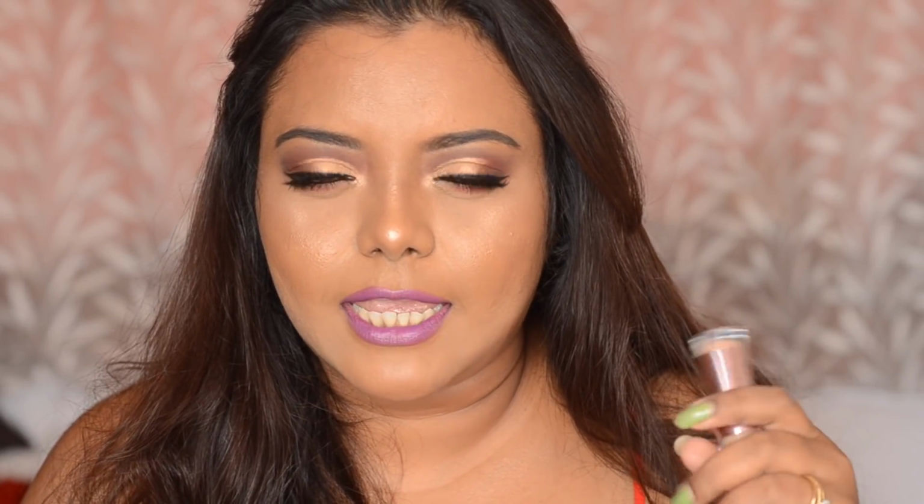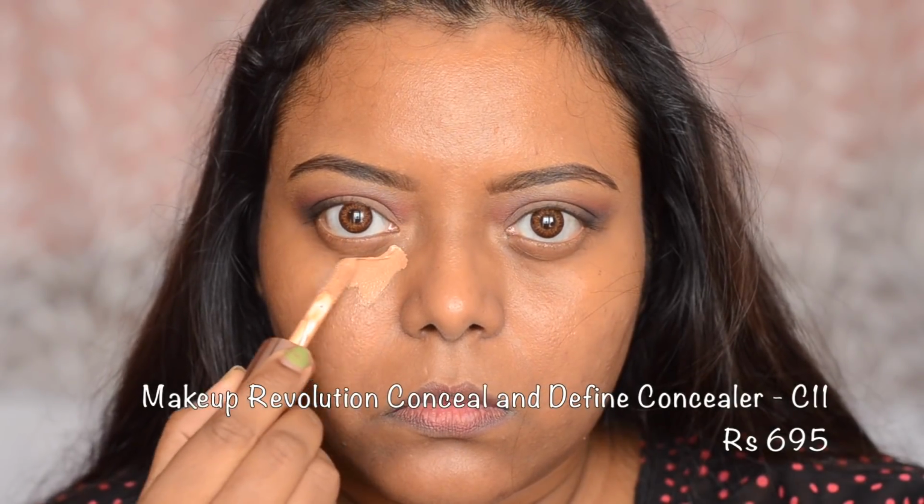Now I found this shade C10, C11 both, though they have mentioned it is a warm tone concealer, they are not really meant for Indian skin tone. In Indian skin tone you see a lot more orangey yellow skin tone. This concealer is a little bit dry into the skin, so dry skin people may find it cracking or feeling too tight or dry, but this one gives a very good full coverage.